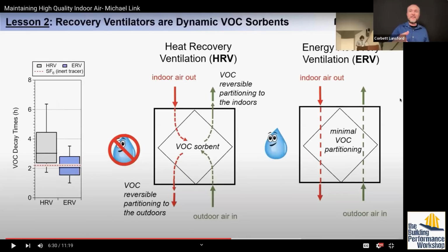In the case of an HRV, it's just heat energy. In the case of an ERV, it's heat and humidity energy. So traditionally, I'm recommending ERVs for this. And what I said the other day, which is wrong, is that it looks like an HRV actually turns around somehow the VOCs that are trying to make their way out of the house and they go back inside. That is not what is happening here.